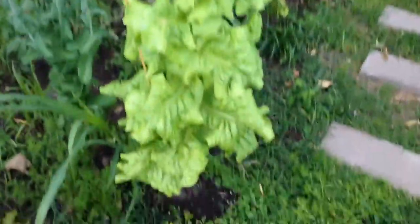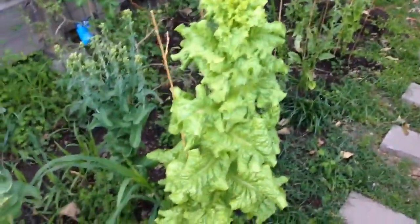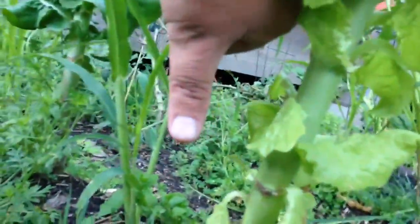This monster, I can't even tell you. I gotta keep the camera up. This thing is huge. I'm 6'5" and it's up to my waist. And we've been munching on it for days. The stalk on this thing is, I don't know if you can see it, bigger than my thumb. It's really happy there. This mint's doing well still.